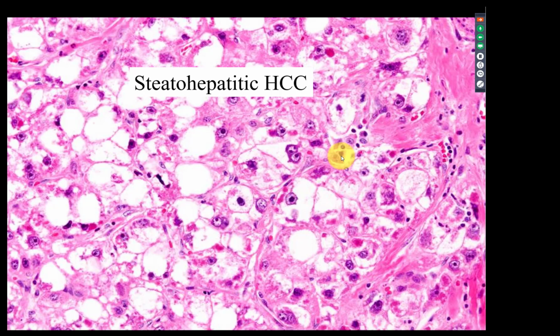trabecular architecture. Over the years, and I've been doing this a little over 20 years now, there are certain patterns that are very challenging. At least I find them fairly challenging when making a diagnosis of HCC. And one of those challenging patterns is this, which is the steatohepatitic pattern. And oddly enough, we see an increasing number of HCCs with this pattern.